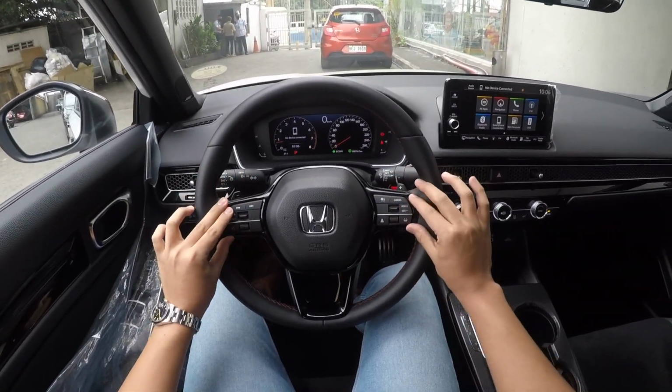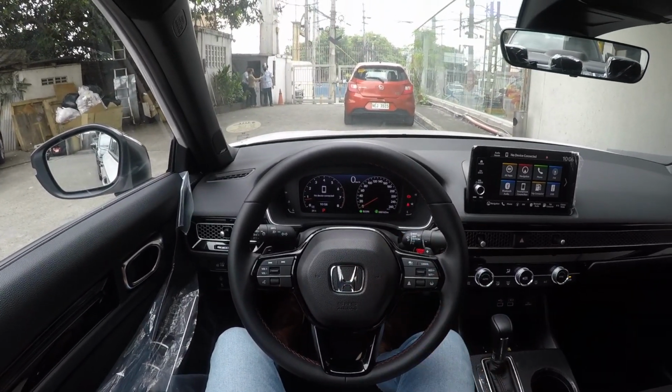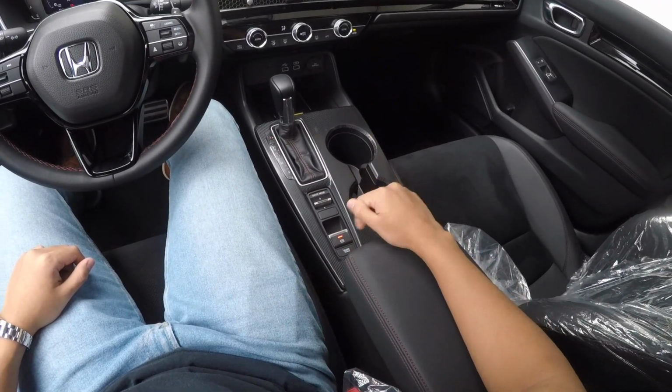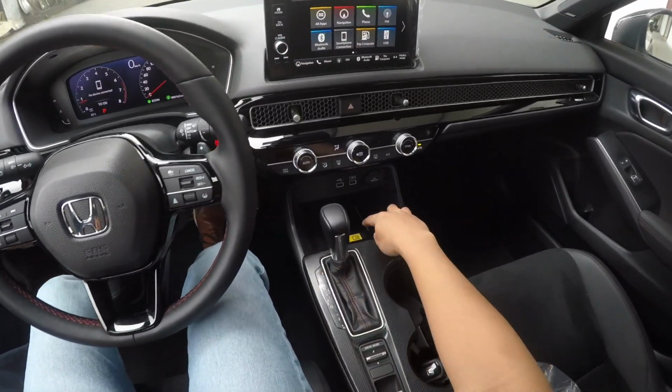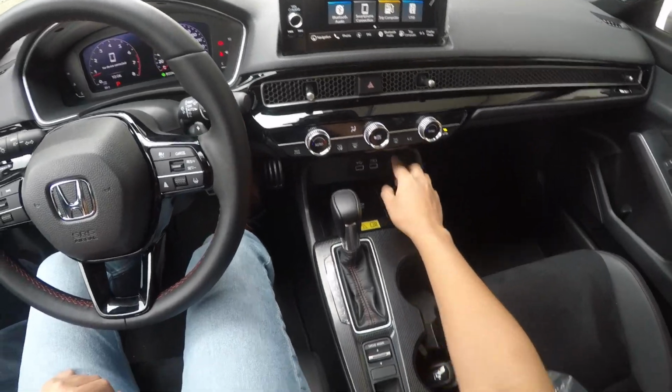We do have our normal controls, we have our cruise control and our media controls right here, and we do have an all digital display. Drive mode controls, brake hold, parking brake, and we have a wireless charger here. We have two USB ports. Alright.